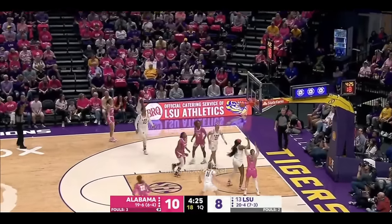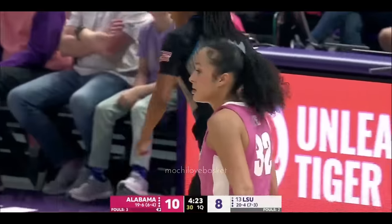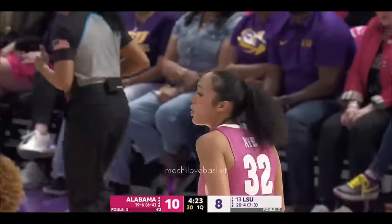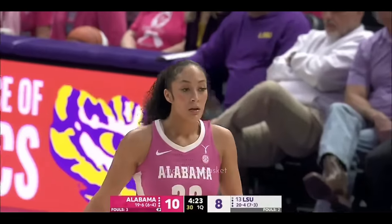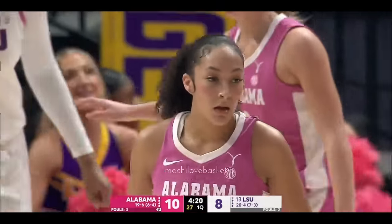There's Aaliyah Nye. She has had 23 points in each of their last two games. Their leading three-point shooter has hit 82 threes, shooting 43% from behind the arc.